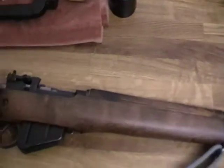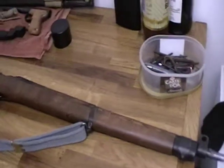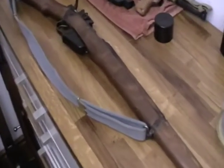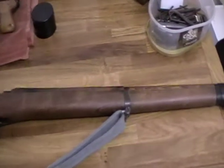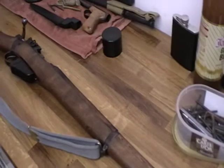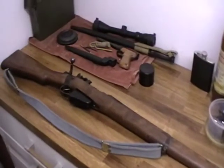This is a 1944 Fazakerley. That's Liverpool, which is in the northwest of England, for those of you who aren't familiar with our geography. This isn't the original stock on it. I restocked it. I restored this gun myself. The original stock I can't actually get to now. I'll get it out and show you when I do the video on my number 4.